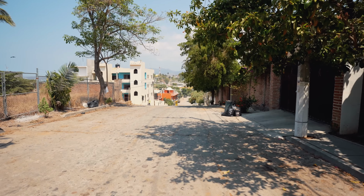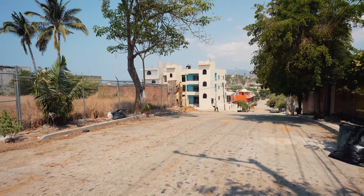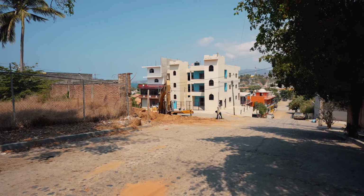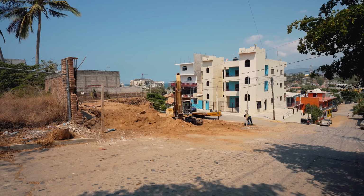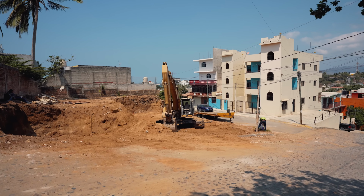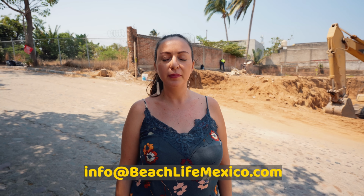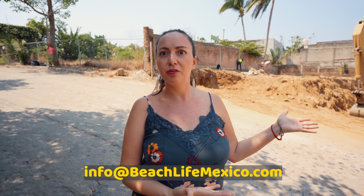So there is some exciting news about Paul's Cafe, and as we approach the lot, you will see that we have broken ground, which is awesome because that means things are happening. Look at that. How many units are sold? So out of 9 units, there's 5 sold, and then we have still 4 available. Okay. So if you guys wanna have some information, just email me at info@beachlifemexico.com, and I'll send you the updates on those. Perfect.